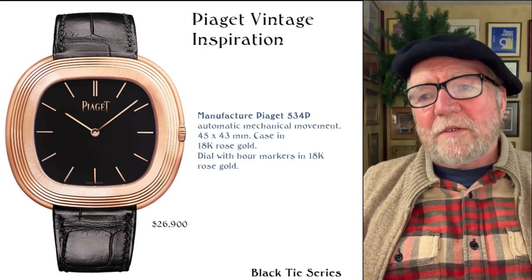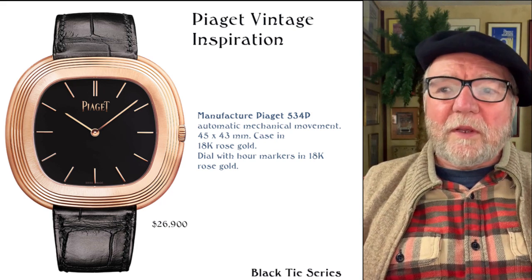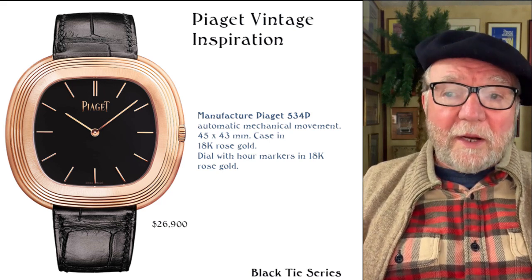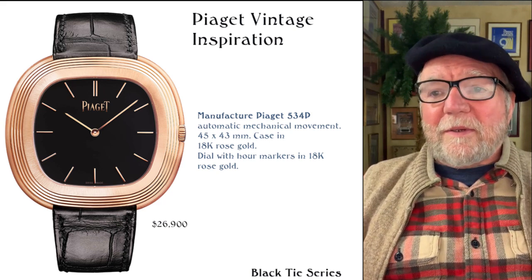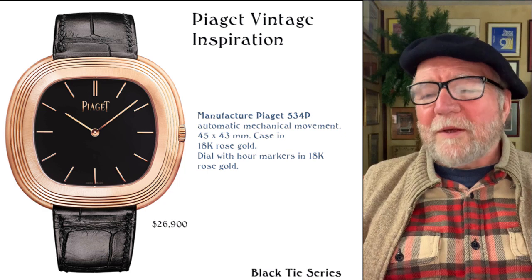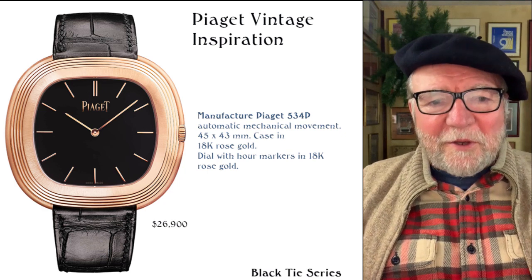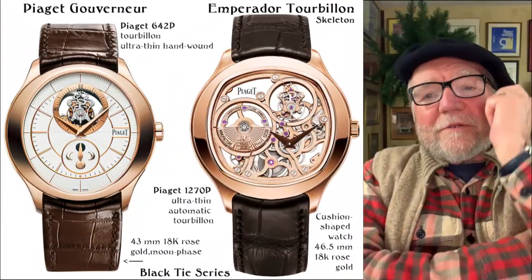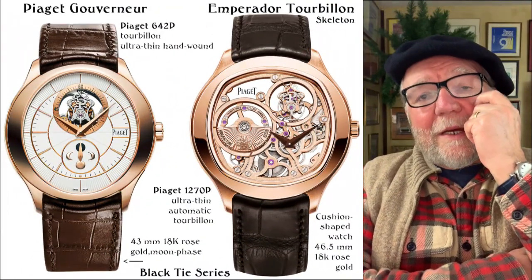The movement in is Piaget 534P. It's an automatic mechanical movement, and 18 karat gold. Very, very clean watch. There's something about that watch I keep looking at. I'm not sure why. Now, the final two, these are also in the Black Tie series.